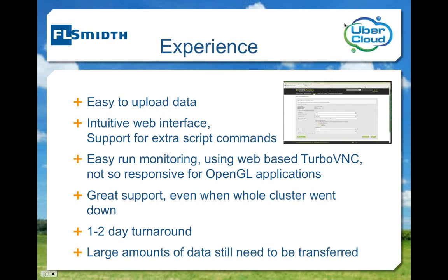Maybe I should have said earlier that we use CFX from the ANSYS package. It's a very similar interface, and there's some special scripting that we actually run in order to do this kind of stuff, and they were able to easily implement that in their XML templates.